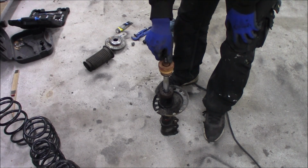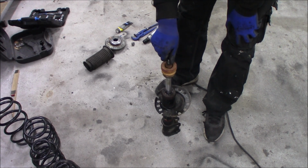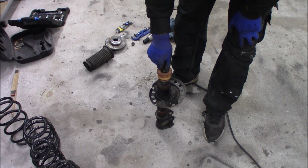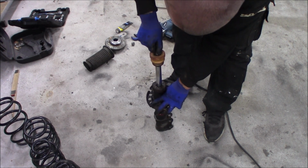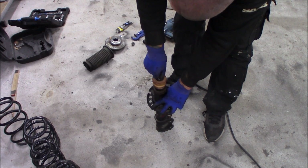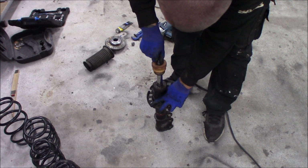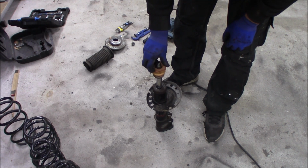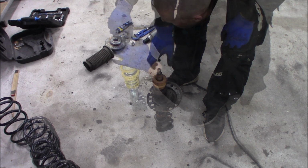Look at this shock right here. This is really toasted. You should not be able to do this. There's not much left in this one. So it will definitely be an upgrade with the coilovers.